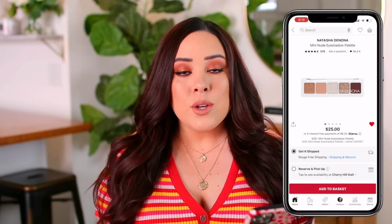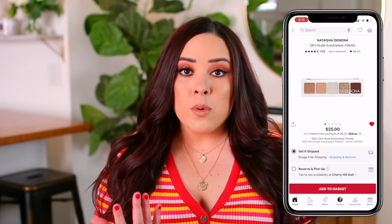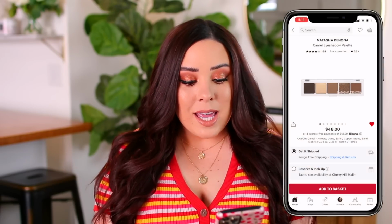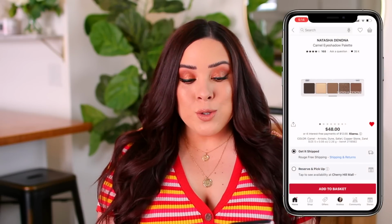That's my favorite palette. I love it. But I think Mini Nude is perfect for day-to-day wear when I don't want a super warm look or a super cool look. So I kind of want to grab this one. It's small, it's basic, but I do feel like I would be able to get a lot of use out of it. The other Natasha Denona palette I'm considering is another smaller one. This one's $48. So it's a 5-pan, but it's a bigger 5-pan palette. And this one is the Camel Palette. Again, it comes with 5 neutral shadows.